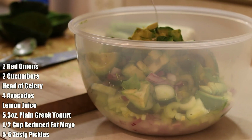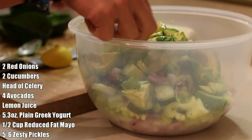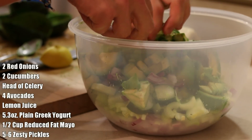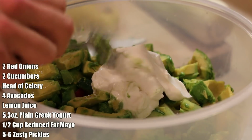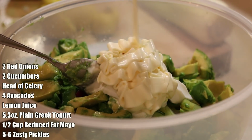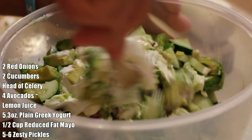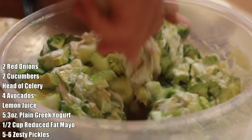And I'm back. So I am adding some lemon zest to this. Keep in mind, you're gonna wanna grab any of the seeds that fall out of the lemon, because you do not want to bite into a seed. That won't taste very good. And what I'm adding here is some Greek yogurt. So I added a 5.3 ounce, small container of the Greek yogurt. And then I added some reduced fat mayo. And just mixing this around.